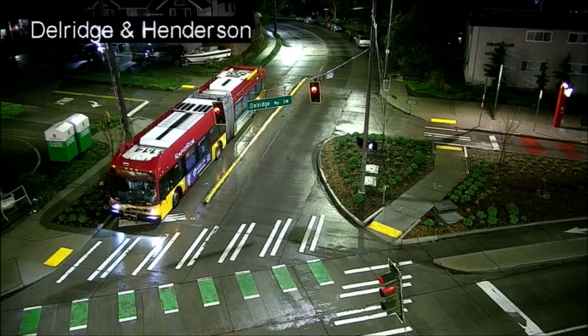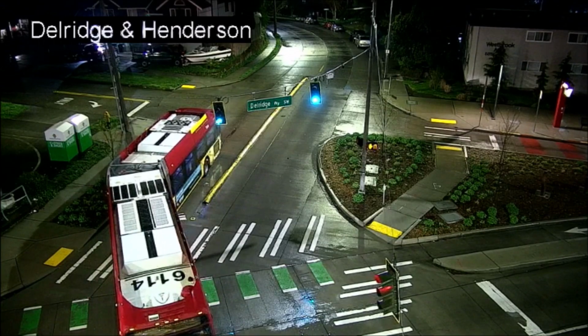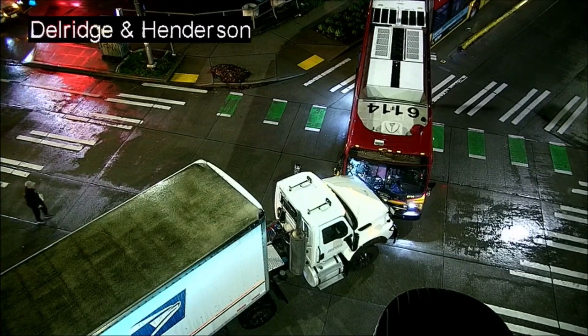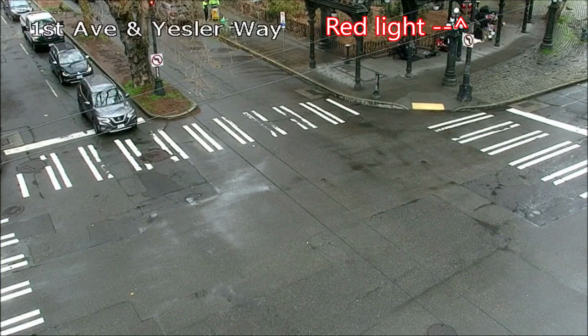All right, we have a lot of clips today, so we're going to jump right into them. First off, there aren't a lot of things on the road that can beat a bus in a fight, but this bus fails to yield while turning left and meets one of those things. Pretty good impact there, but no injuries that we're aware of. And this is a USPS truck making a right turn that the bus collided with.